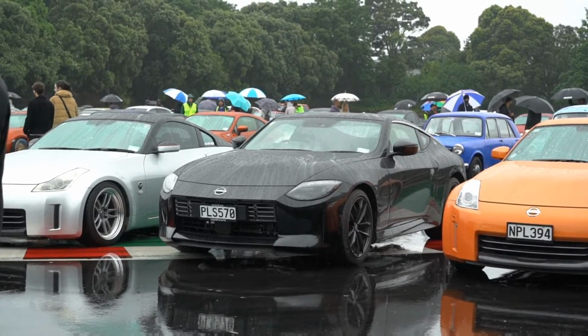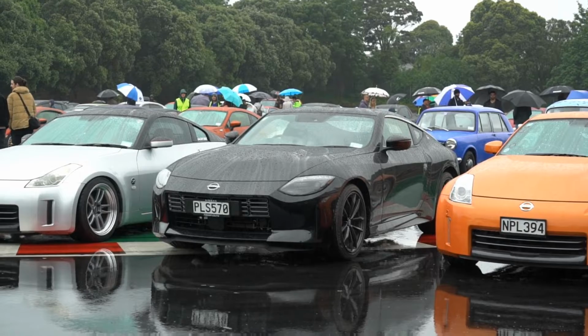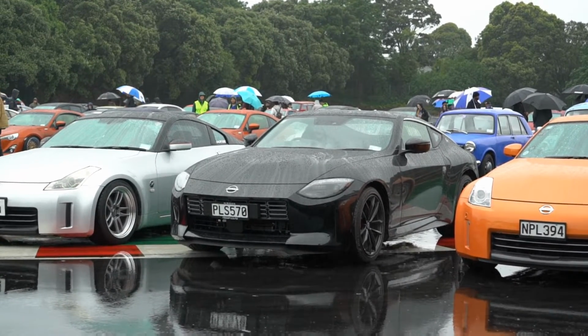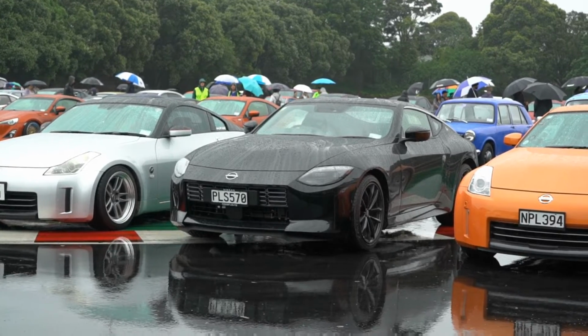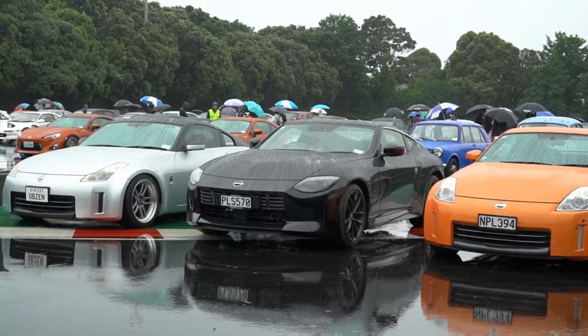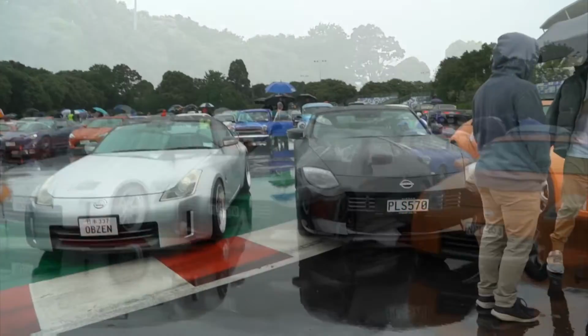So we're going to take a quick walk around. Unfortunately, it's a little bit rainy today, so I can't do too much filming. But we're going to do a bit of a walk around and show you the car, at least from the outside. I might be able to get inside. I'm not sure. We'll have to have a look. All right, let's go.